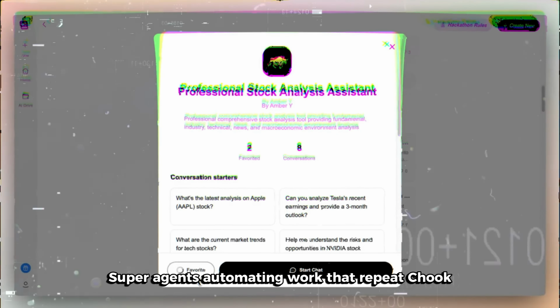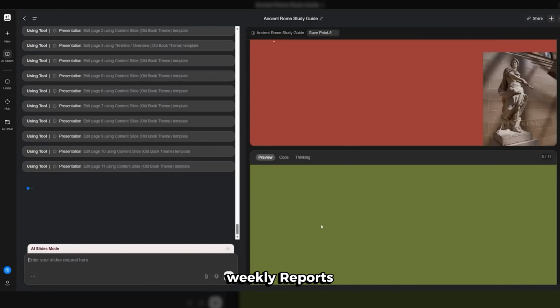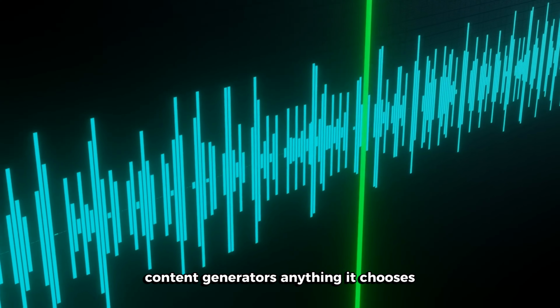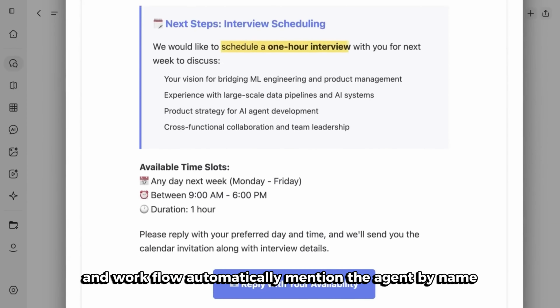Section 8, Super Agents, automating work that repeats. What if one prompt could create a fully reusable autonomous worker? The Super Agent Builder lets you design custom agents that follow routines: weekly reports, daily stock briefs, research digests, content generators, anything. It chooses the models, tools, cadence, and workflow automatically. Mention the agent by name. It runs. Publish it to the store. Others can run it too. This is how teams stop rebuilding the same workflow every Monday.